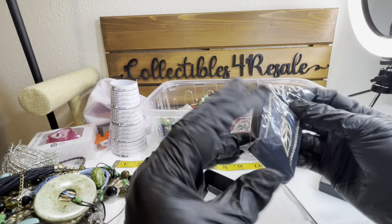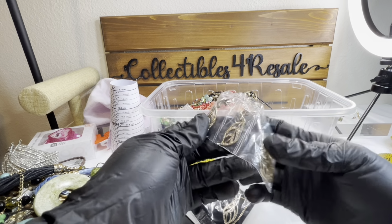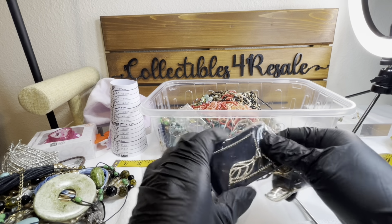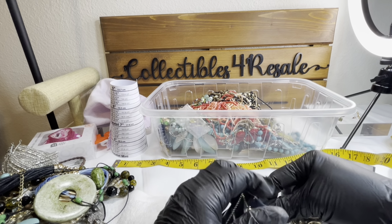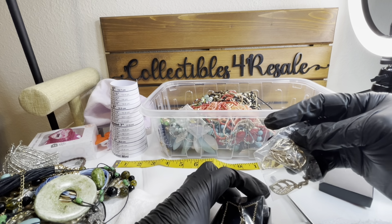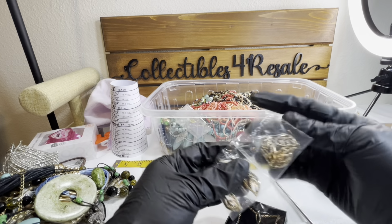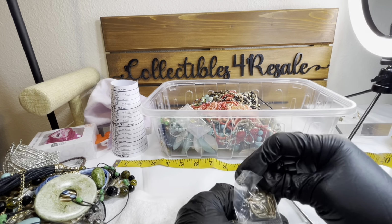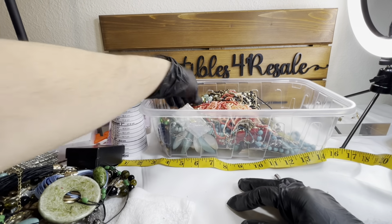So, this looks like something maybe from China. That's cute. Cute little set. I would do $3 on the set. It's a necklace pendant and necklace pendant and earrings. Is that a bracelet? That might be a bracelet. Yeah. There's four pieces in there. I don't know. Okay.